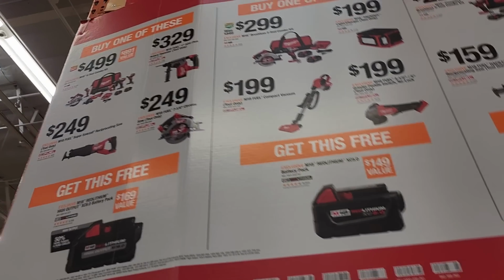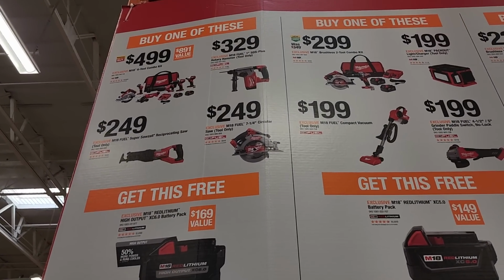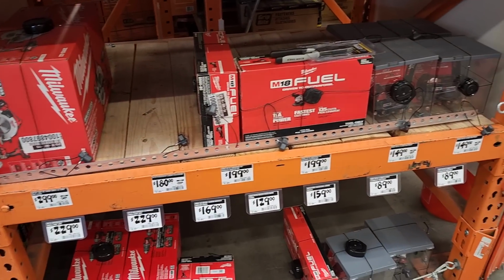You got the angle grinder, you got the Pack Out lights, you got that 2-tool combo kit for $2.99. You got the vacuum for $1.99. Circular saw, the super saw, and the SDS rotary hammer for $3.29. And that 6-tool combo kit for $4.99. You get yourself that 6 amp hour high output battery. The top tier, middle tier, and then you got the bottom tier there.